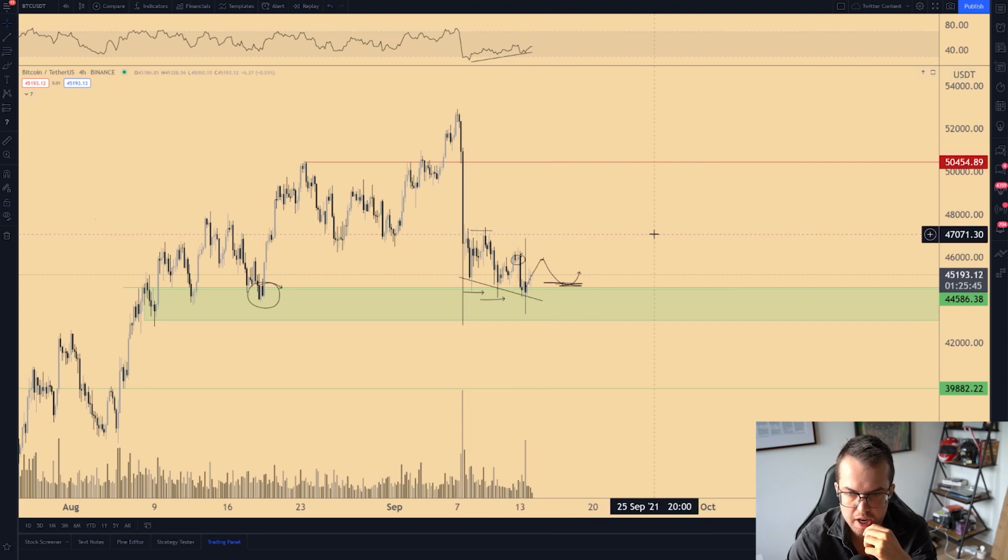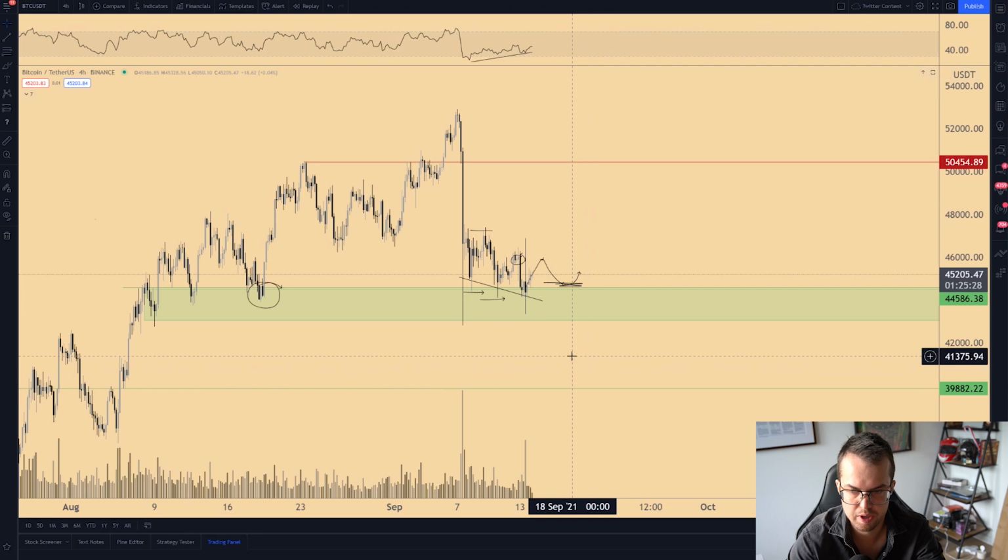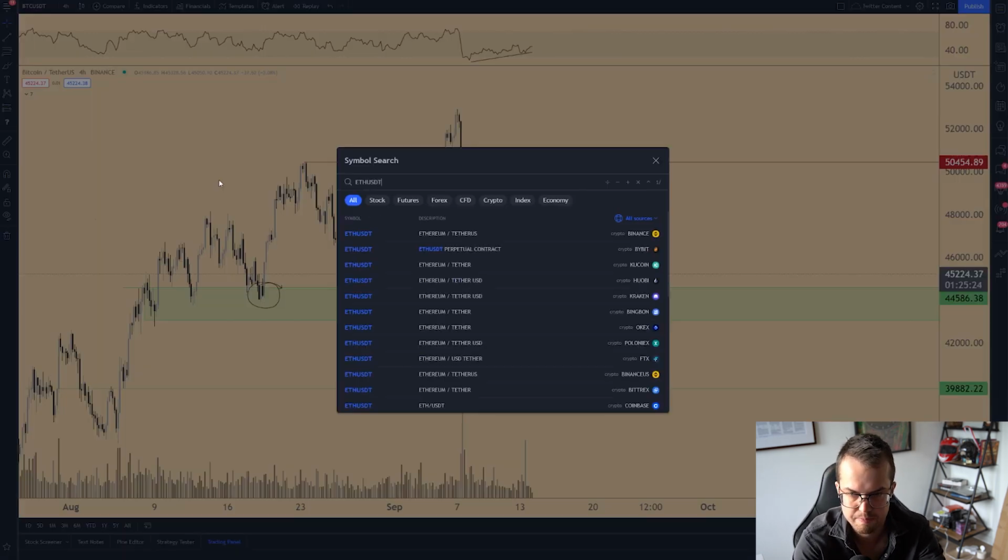That's the range high. So in that perspective, 48 and even 50k are on the levels that I'm looking at for the potential TP area. On the downside, levels that I'm watching are between 43 to 44. If that is lost, I'm going to look at this region around 40k, but I do not assume that we're going to get there at this stage.